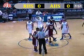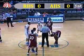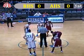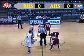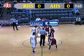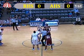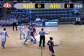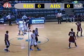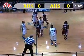Now let's have a look at who's going to be out there jumping the ball for both these teams. Number 33 is Reed Weber for the Rector Cougars. And for the Augusta Red Devils, it is number 30, Jordan Brown. And no, we're going to have a tip violation. I don't know what he did to break the rules, but it was something because they give the ball to Rector.